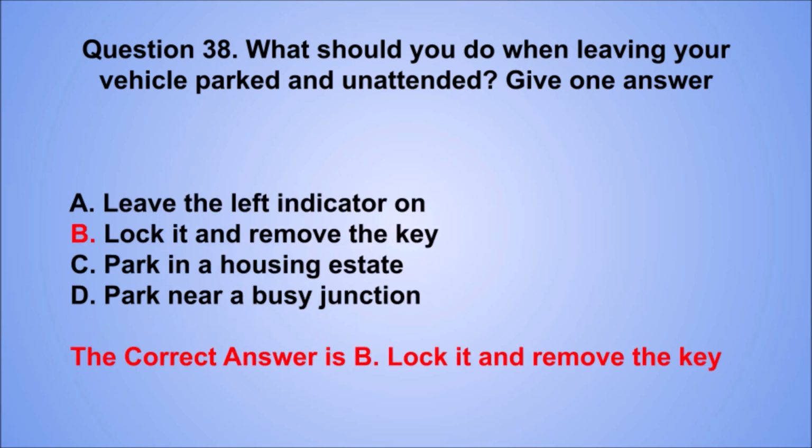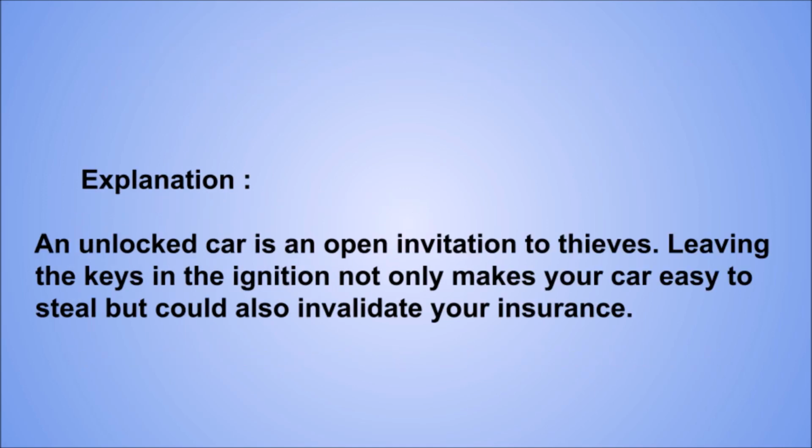The correct answer is B. Lock it and remove the key. Explanation: an unlocked car is an open invitation to thieves. Leaving the keys in the ignition not only makes your car easy to steal but could also invalidate your insurance.